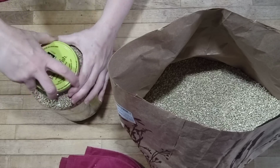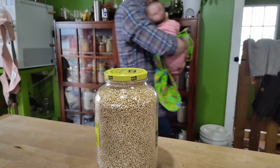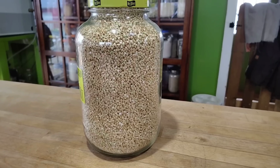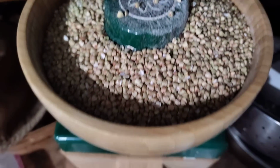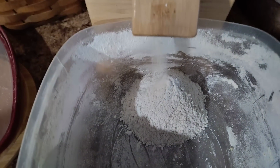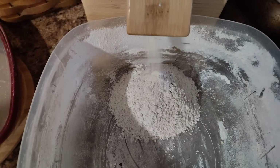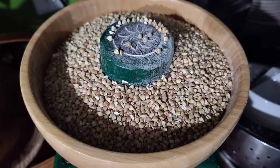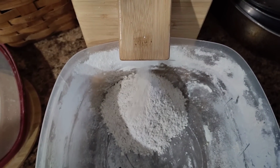And once again, if I were buying buckwheat flour in the grocery store, I would be paying probably $5 to $6 a pound for organic. That's if I can find it. It's really not an easy flour to find at every grocery store. So purchasing it this way, you get a much better price per pound, and you have a fresh product that you can grind yourself. But then you can also keep the buckwheat whole and make like a kasha cereal. There's a lot of things.